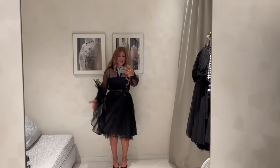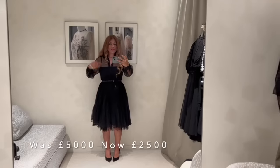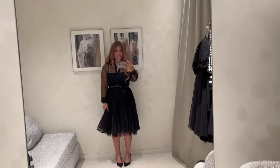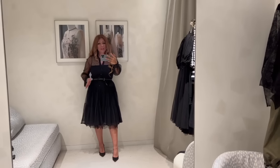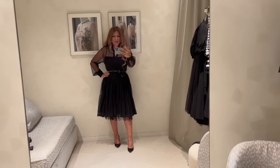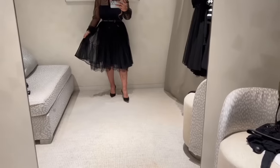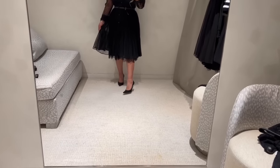And then underneath, you've got a separate slip dress with a lace trim. So it's a spaghetti strap dress underneath, separate dress. And I put my belt from the trousers on top, but you can wear any belt. It doesn't come with a belt. I just thought it's really pretty. What do you think? And then obviously now you can see the suede shoes in more detail.